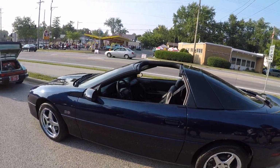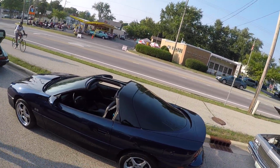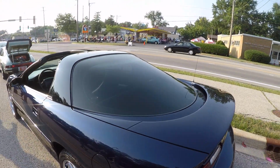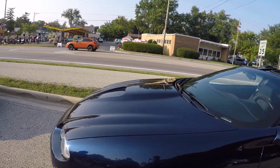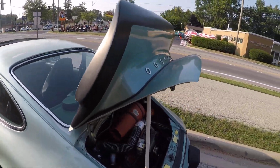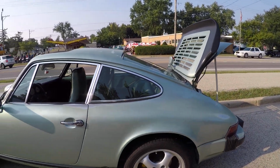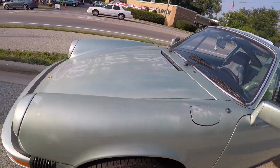SS Camaro, real nice. And I like his paint right there too. Real nice paint, clean. T-tops on that. Superstore model. Yep, Targa. It's a Targa, it's a Porsche thing. Definitely. It's where you put the fuel up. It's the fuel cap.